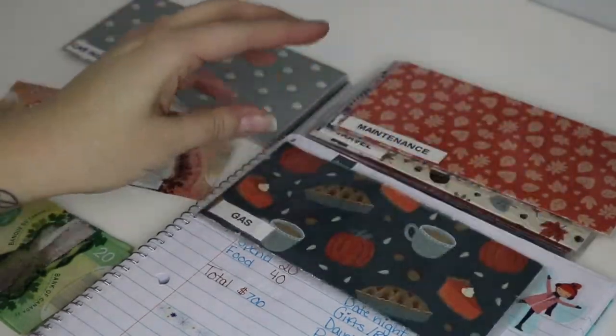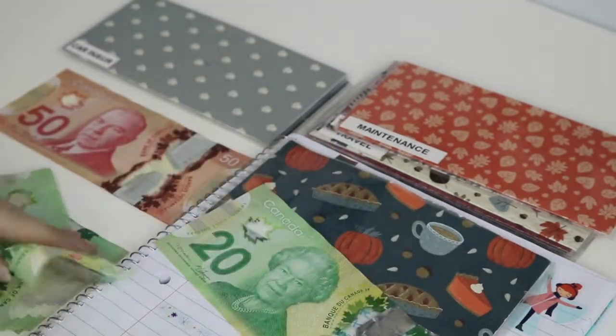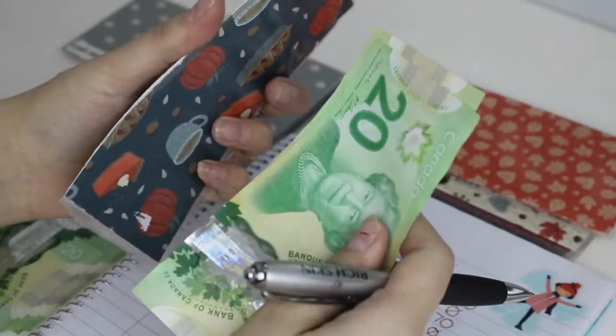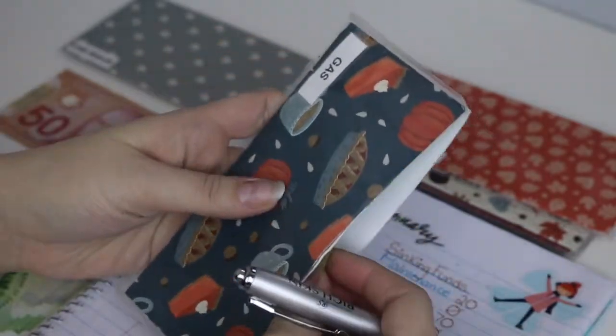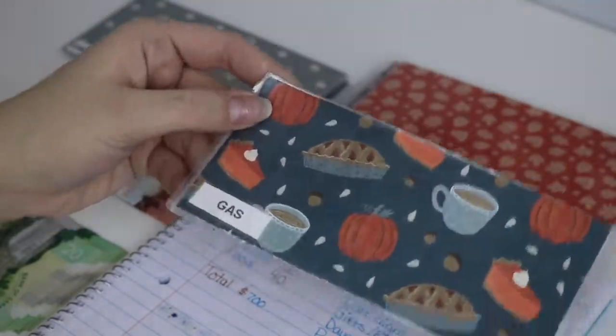Next up is gas, and gas gets $40. 20, 40. And look at how destroyed this envelope is. Oh my gosh. I actually have my video coming very soon on me making my new envelopes, which are super exciting. So that should be coming up as well.